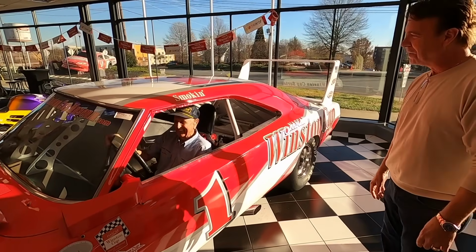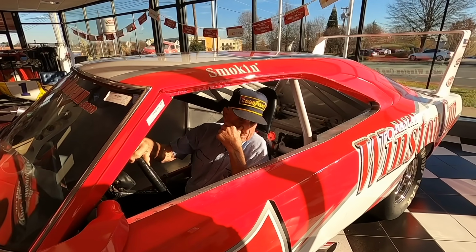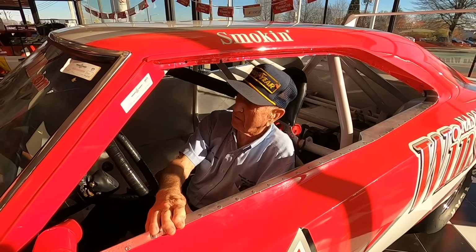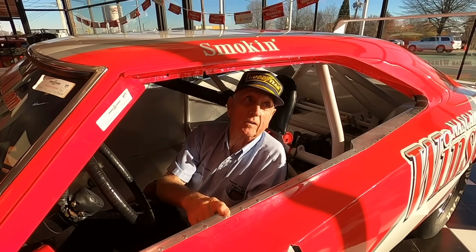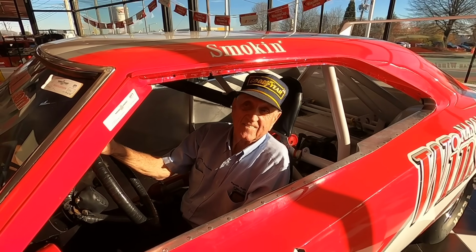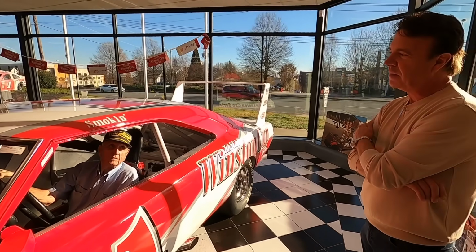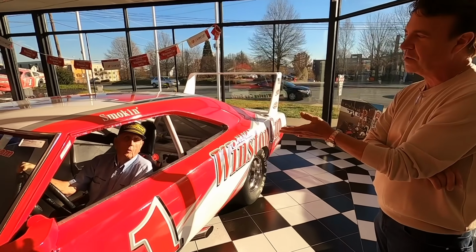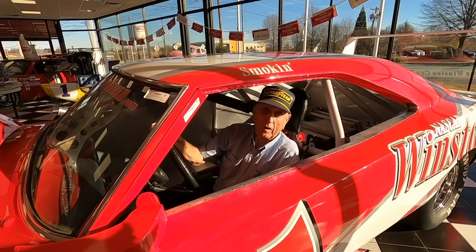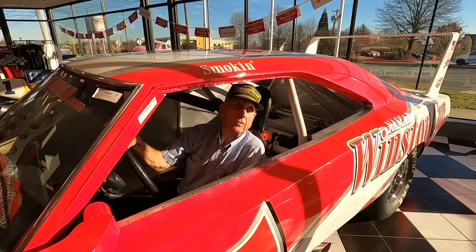What does it feel like after not being in it? I'll tell you something else. This car was a wing car already. I'm the only guy that ever ran a wing car at Martinsville. I think there's a picture of it, and they wrote a story about it being the only wing car there. We went and qualified, but my short track car had gotten wrecked, so this was all I had to take there.